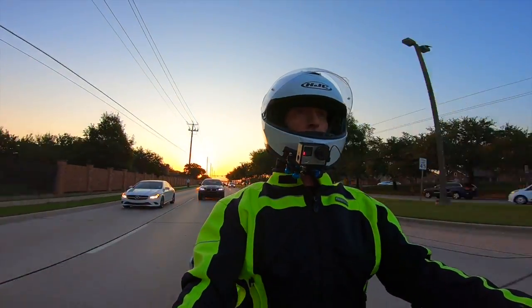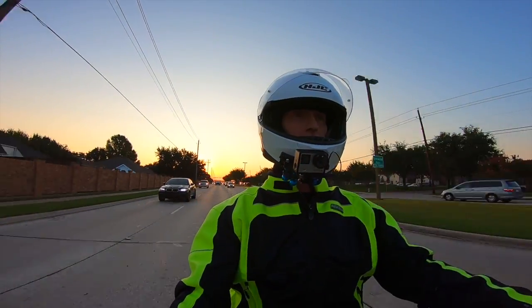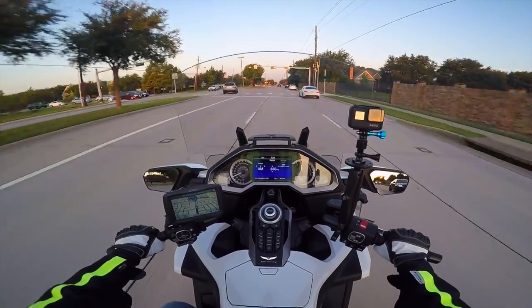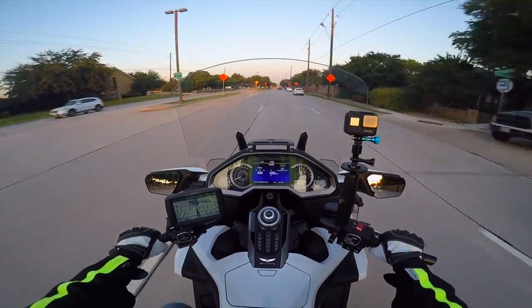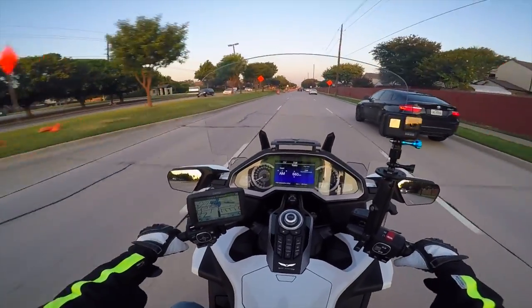Now, without the Wingsoft upgrade, I would say that the stock 2018 plus Goldwing seat is maybe 50% as comfortable as the 2012 was. So you get about a 50% increase in comfort with that Wingsoft upgrade. And I think it's definitely well worth it.